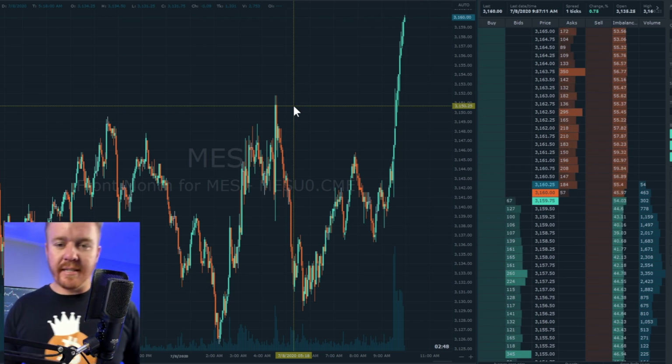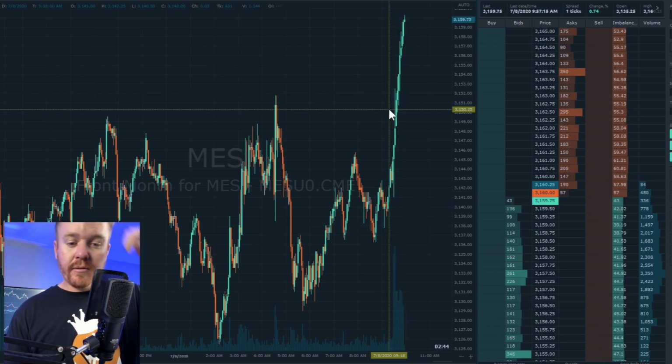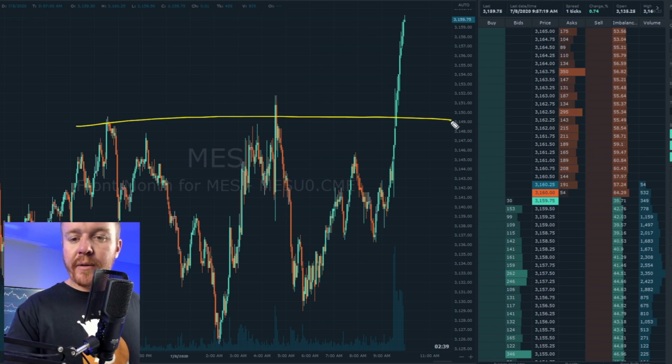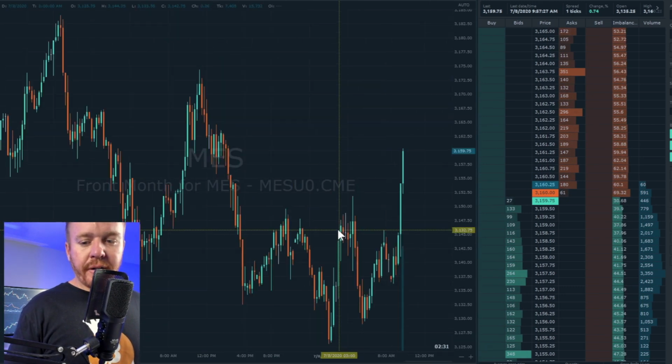Up to the 160s now. So the high of this candle, 160 the high. So beautiful entry there from the 49s, getting that breakout like we talked about. Up there to the 160s. If we zoom out, bigger picture here, let's look at that.